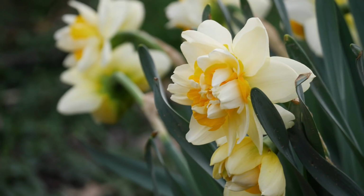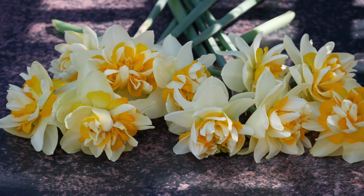Our next one is called Peach Cobbler. I realize we're going a little bit fast, but we've got a lot of daffodils to get through. Peach Cobbler was very strong on the plant. The stems were very strong.